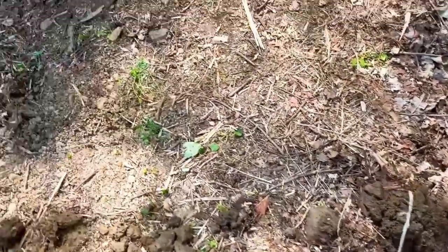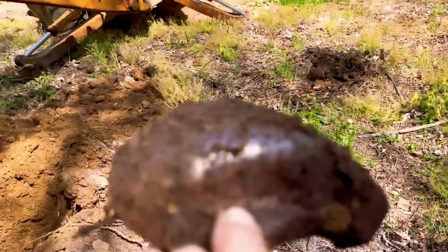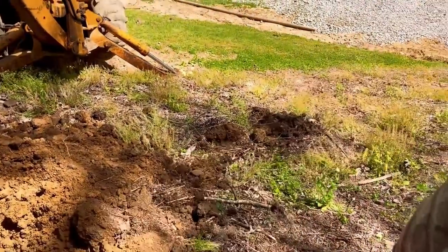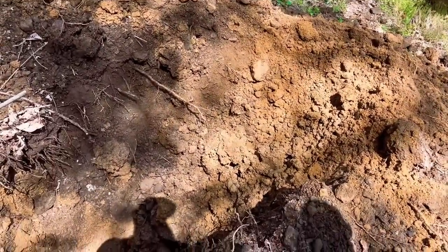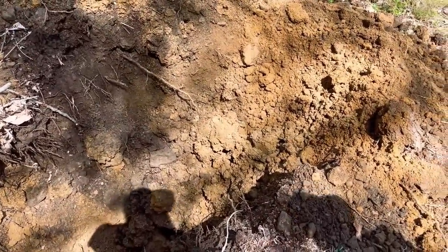Back out of the hole now. Piece of terracotta. Pipe, terracotta, pipe. You would think an outhouse would be dark like that. But I guess there's a lot of clay in it, so the clay may... It may not be an outhouse. You're right. The whole thing's experimental, isn't it?